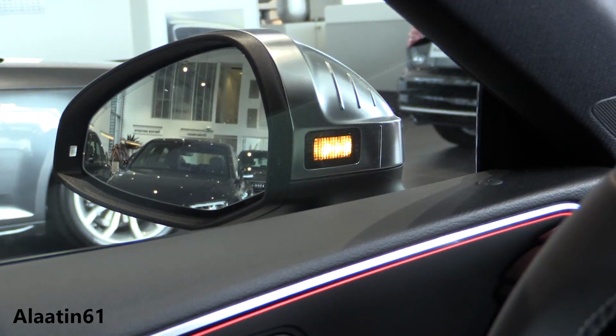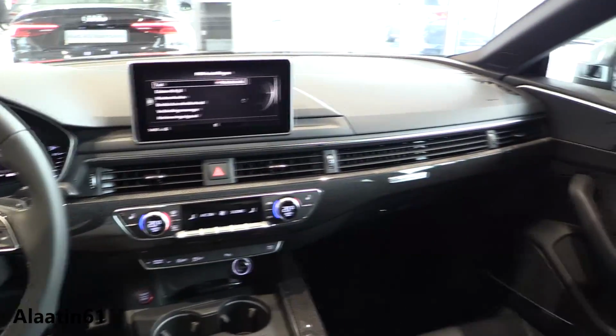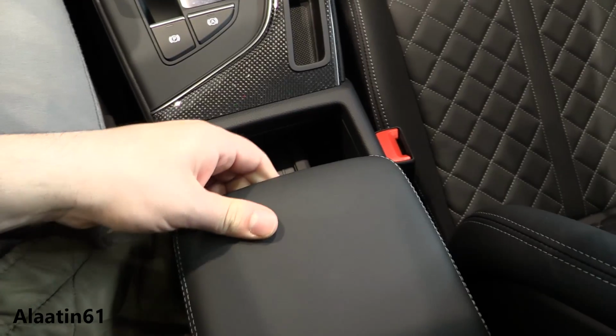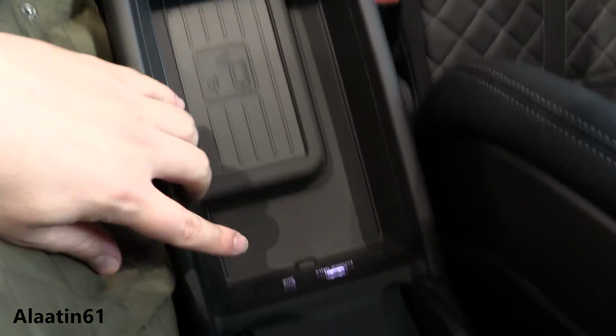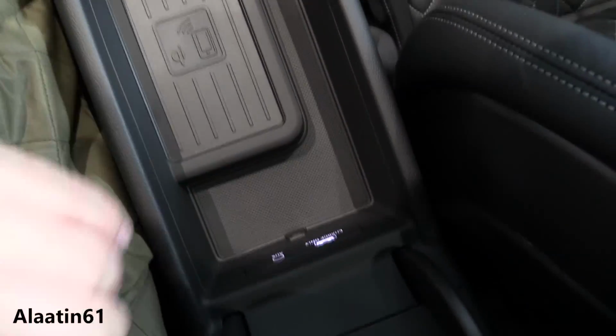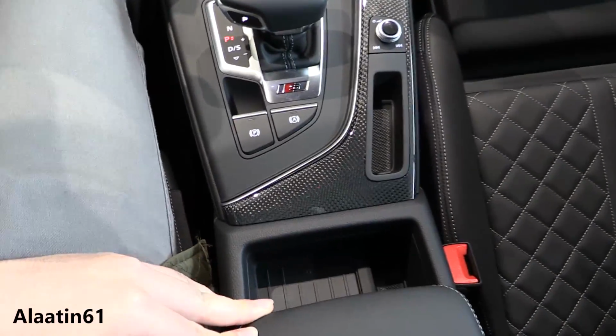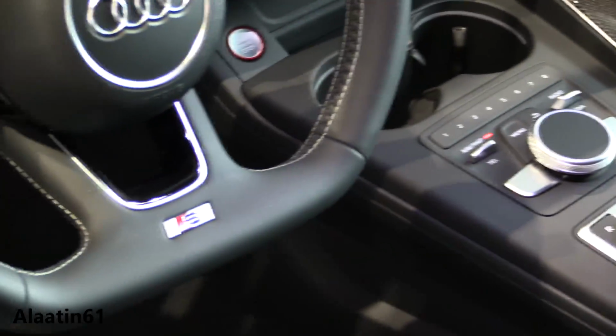You have the blind spot assist, Bang & Olufsen sound system, lovely carbon trim, MMI Plus system, adjustable armrest in length and height. Wireless charging for the first time. You have the charge and aux inputs. This is the control for the music and the MMI Plus. A place for your key.